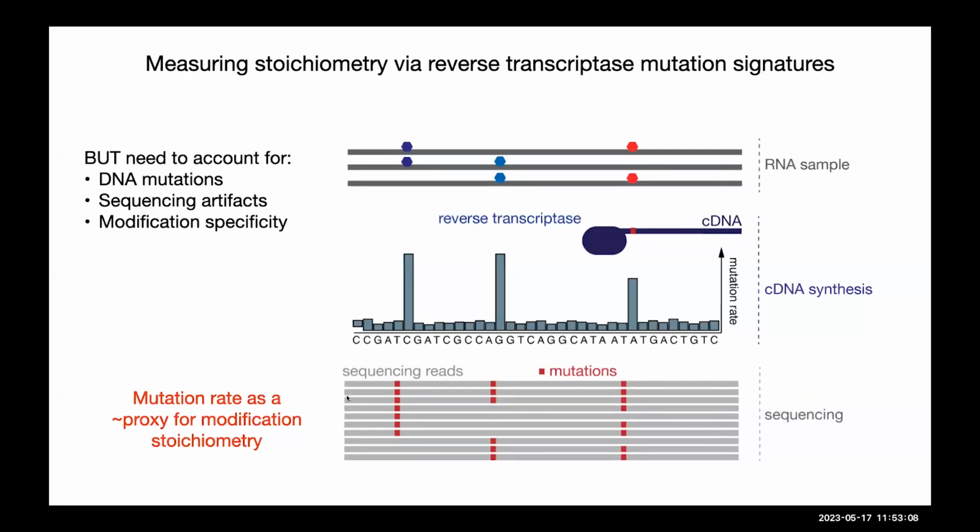But I will highlight, as Sara did in her talk, that controls are incredibly important in these methods, as with any experiment. And so, for instance, in an experiment like this, you must account for many other sources of mutations, including mutations in the DNA itself, sequencing artifacts or RT artifacts, as well as modification specificity. So you need to layer in controls that allow you to pinpoint exactly which modifications you're looking at. But this is a broad class of methods, and there are a few examples of this out there now that allow you to get at stoichiometry in a way that's somewhat similar to direct RNA sequencing, but using a reverse transcriptase and looking at the cDNA product.